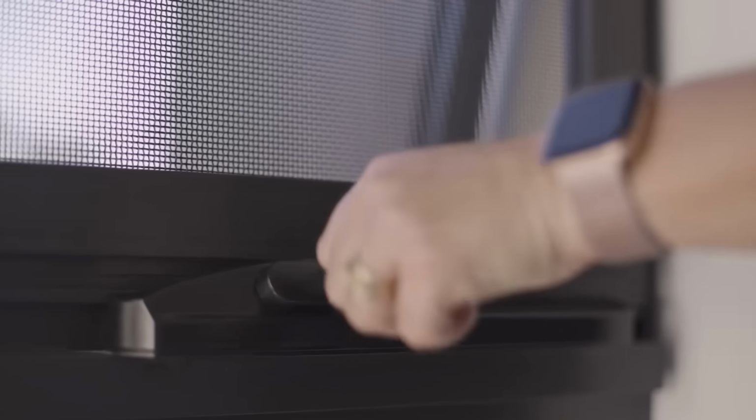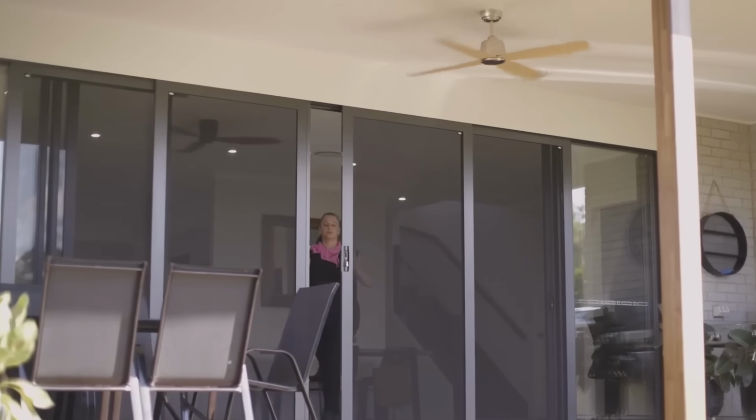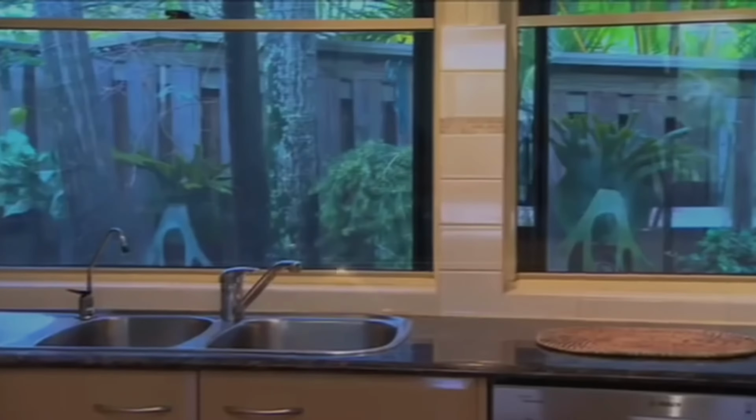They let fresh air in while keeping pests out. And they're ideal for storm-prone areas. Whether it's high winds or fire risk, these heavy-duty doors provide serious peace of mind.